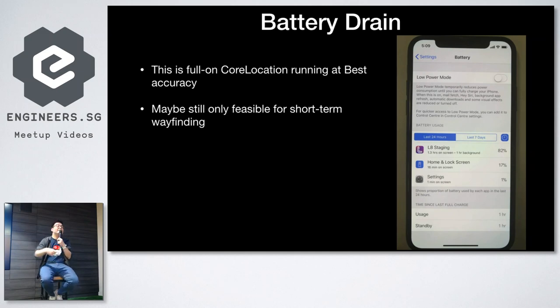But if you want to leave it on for long-term tracking, like what we were trying to do, it could get quite bad. We used basically 82% of our battery life, and we didn't even have it on for a good 2 hours. It was a lot less than that. So for now, this is still mostly only feasible as a short-term usage thing.